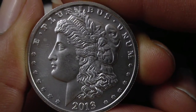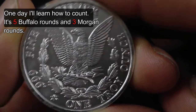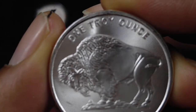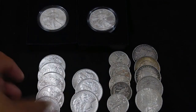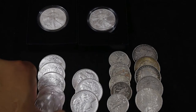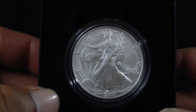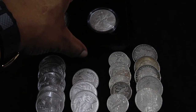And then I got 3 of these Morgan-inspired silver rounds here. Very nice. These are starting to grow on me as well. I think they did a very good job, that mint, the profit mint that did these. So I got 4 of those, and I managed to grab another Buffalo as part of that little 4 ounces. So there it is. In all, I got 5 of the Buffalo rounds and 3 of the Morgan-inspired rounds, and for my premium I got 2 of the 2007 silver eagles, which I think I'm starting to deplete the stockpile of silver eagles in the box, 2007s.